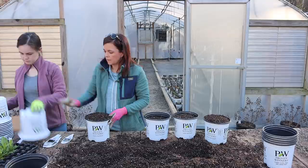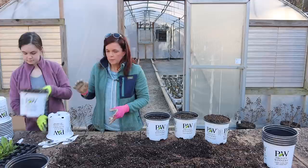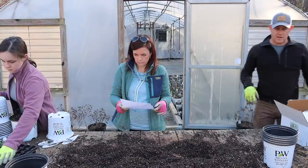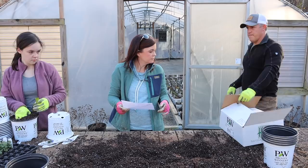Okay, these are my pots. All right, so I have my cheat sheet. What is that? Dark chocolate. Baptisia. We got lots of Baptisia this year.